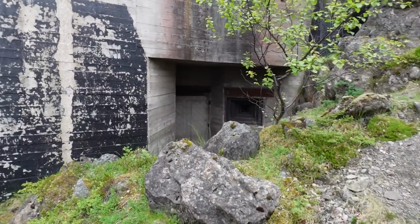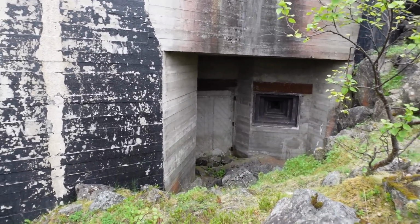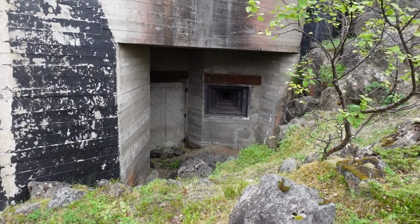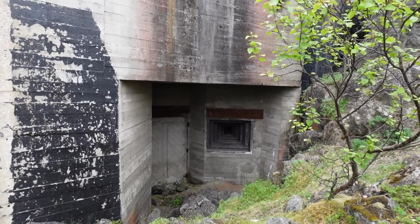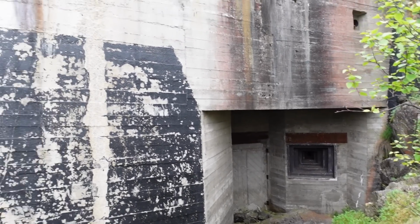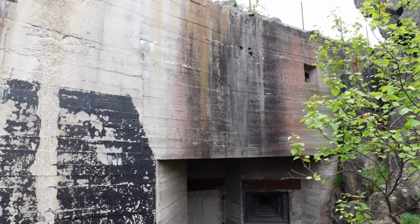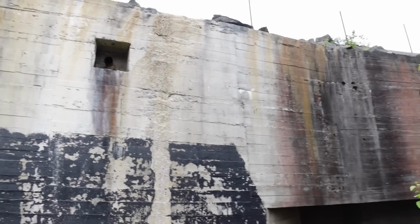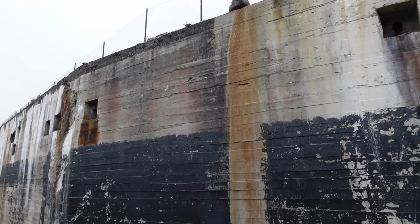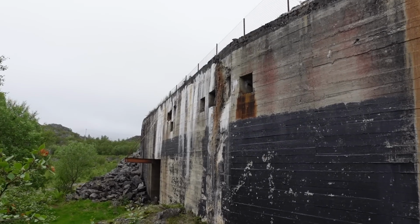So right here you can see they have cast shut the opening. There's a lot of things that have been thrown down here, and that is the shutter that could take you out if you did something that was not allowed. You can see bitumen on the outside. That is an attempt to prevent the moisture from getting into the bunker. And everywhere along the side of the bunker there are huge shafts coming out, ventilations and all of that.